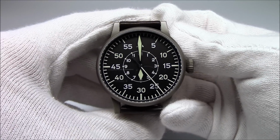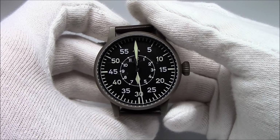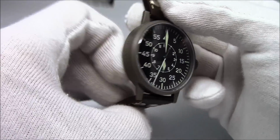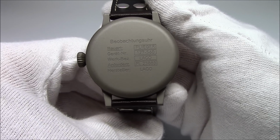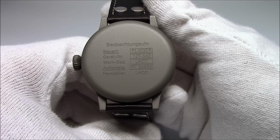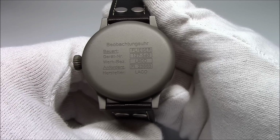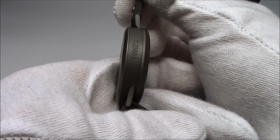In comparison, the more expensive Paderborn uses what's coined a Laco 24 movement, which according to Laco's website is currently an ETA 2824-2. It's also a pushback watch, water resistance not being extremely important on a watch like this. And now you get into historically accurate markings on the back. It's a Flieger watch, and then it's got various numbers on it, the manufacturer, who is Laco. It's got that FL23883, which is a historical marking, and it's echoed on the case itself, engraved.